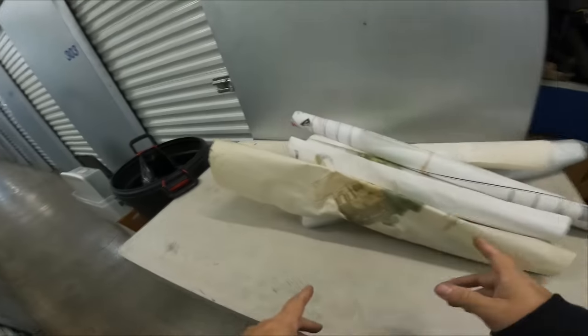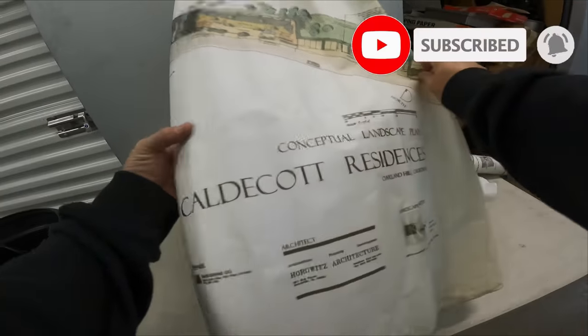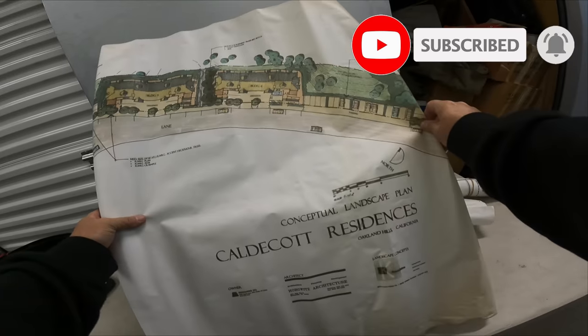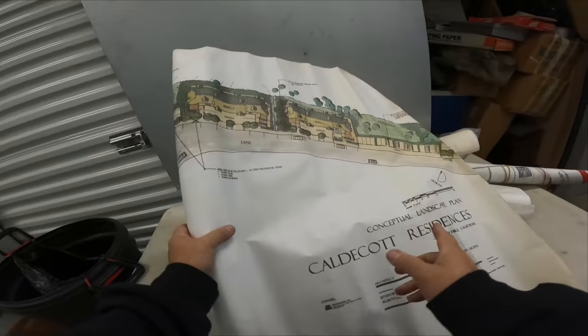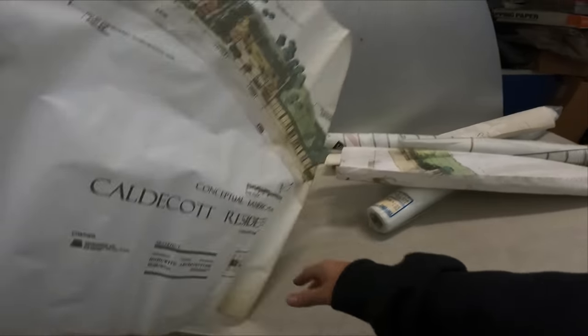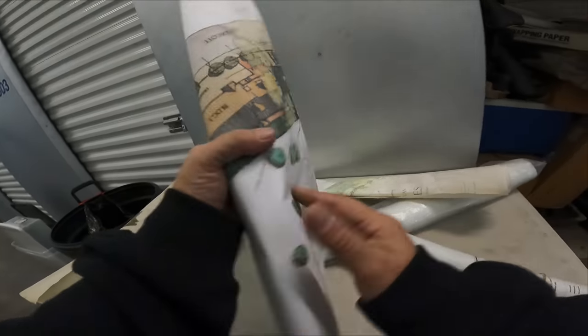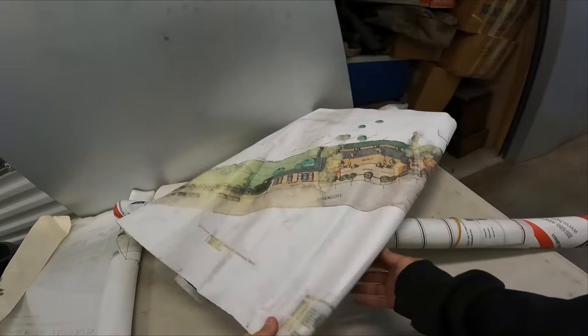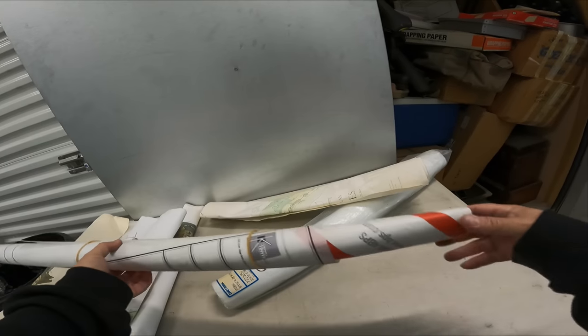So here's what we know, guys. The guy apparently was a landscape architect, okay? Wow, Caldecott Residences in the Oakland Hills. So Oakland Hills are very close. Also close to here is a bridge which goes over to Marin County, which is a very wealthy area. The Oakland Hills also extremely wealthy. And apparently he did jobs for some richy rich people. Again, this almost looks like condominiums or apartments or something. So if you did some commercial jobs, that'd be very lucrative.